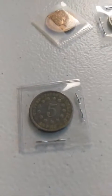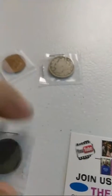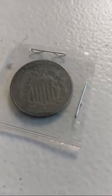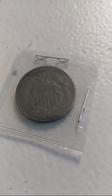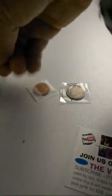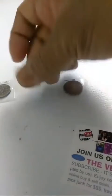And can I get a date for you on this one? Oh, the date is on. And that's the thing with the shield backs. Because of the way they were made, sometimes the dates are hard to read. They get rubbed off. This one, the date, I was surprised, was pretty clear. This is 1876. So this one was made in 1876. I'm just going to double check that over here. Yep, 1876. And like I said, I got all 3 of these coins for $1.